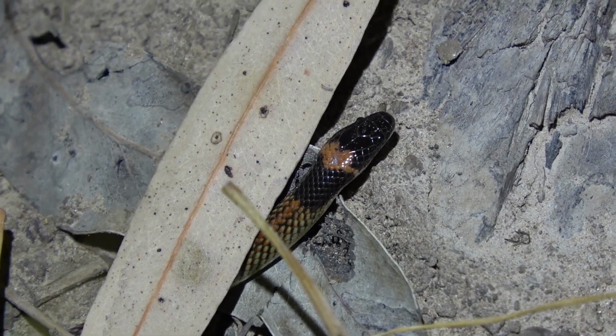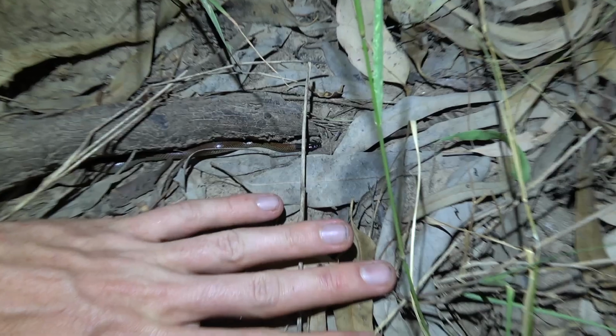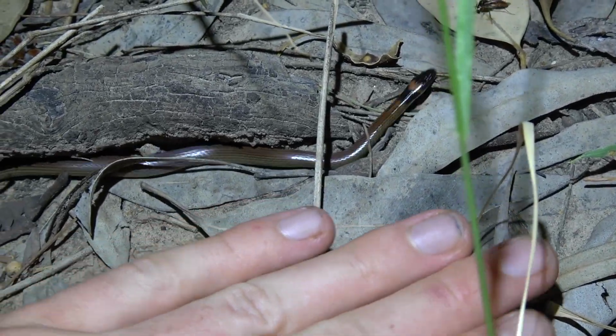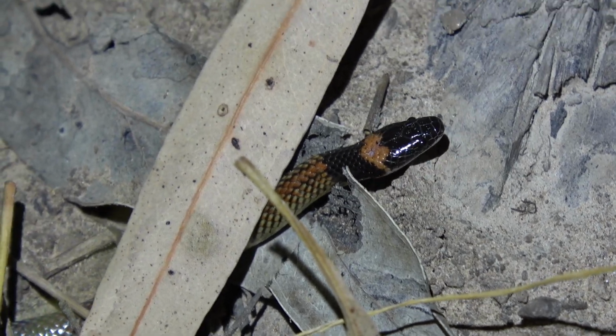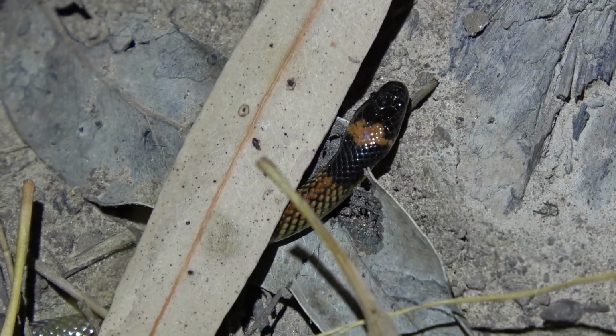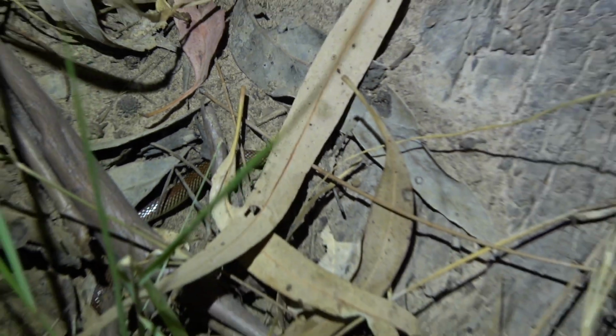Tiny snake. Hang on, let me just, yeah. Like a tiny snake. Like, look at the size of its head compared to my hand. And weakly venomous, inoffensive, reluctant biters. Just a real gentle, small snake. And yeah, beautiful species. How good is that?